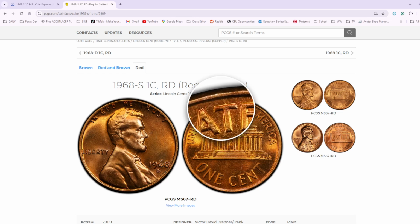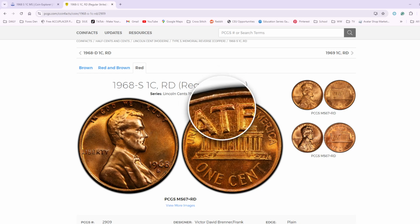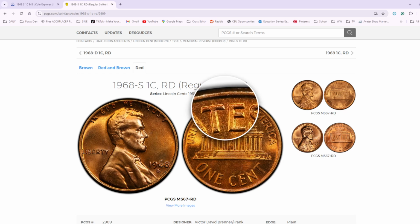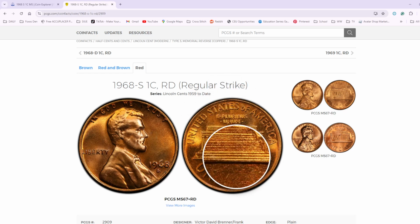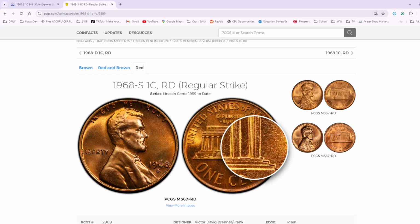Because MS70 in this pristine condition is supposed to look like it just came out of the mint, you know what I mean? Like it's brand new. No scratches, no blemishes. It's got a luster to it. Everything. So, yeah.